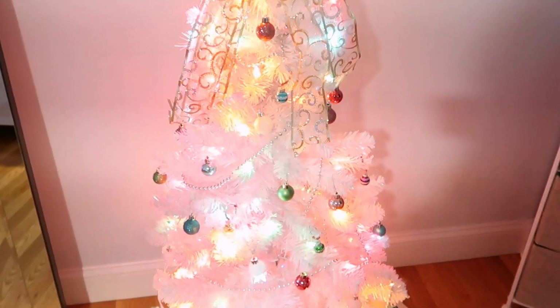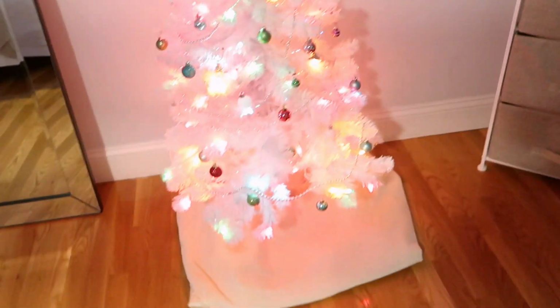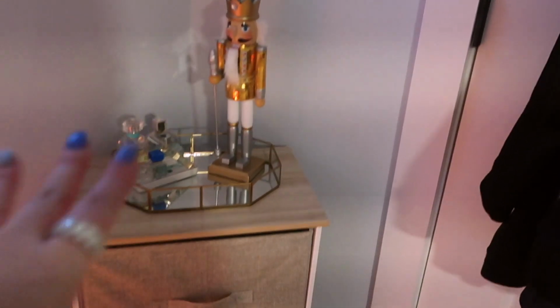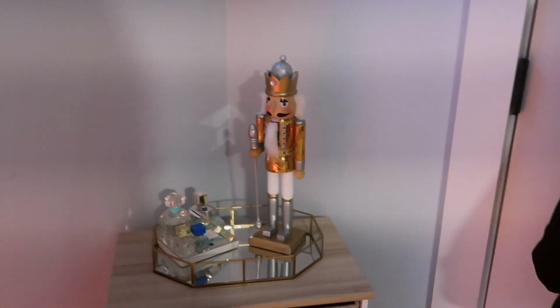You didn't used to like colored lights. I thought it was kind of tacky, but now I love it. I have a big tree skirt that I wrapped and it looks kind of stupid with a cute little bow on top. But nonetheless, I have a tree in my room, which is important. And then I keep my perfumes and stuff there, but I stuck a little nutcracker there. So it's my little holiday room.